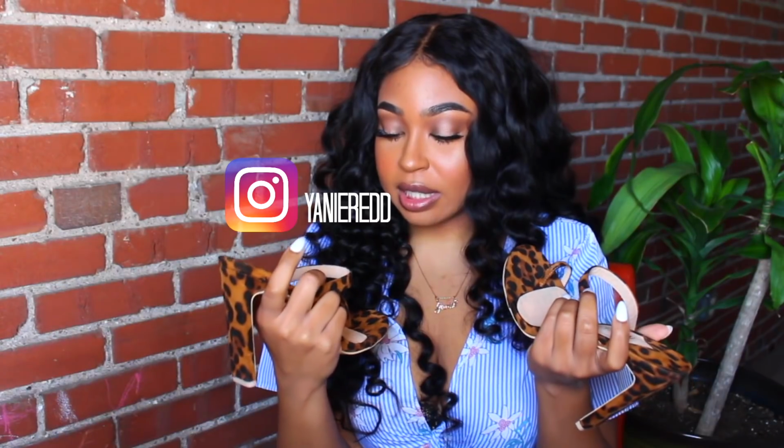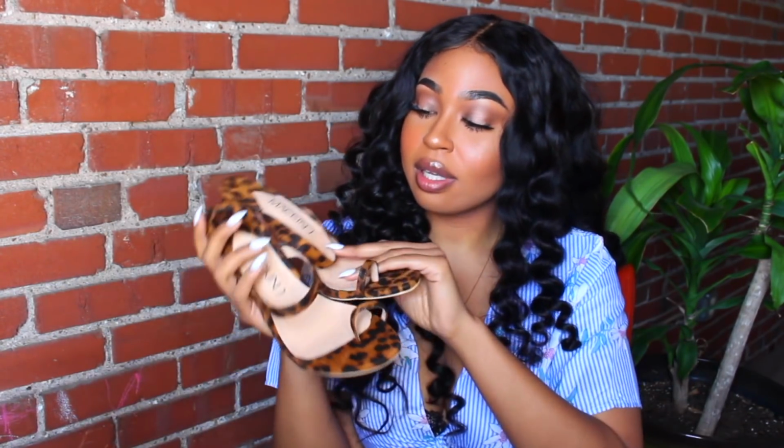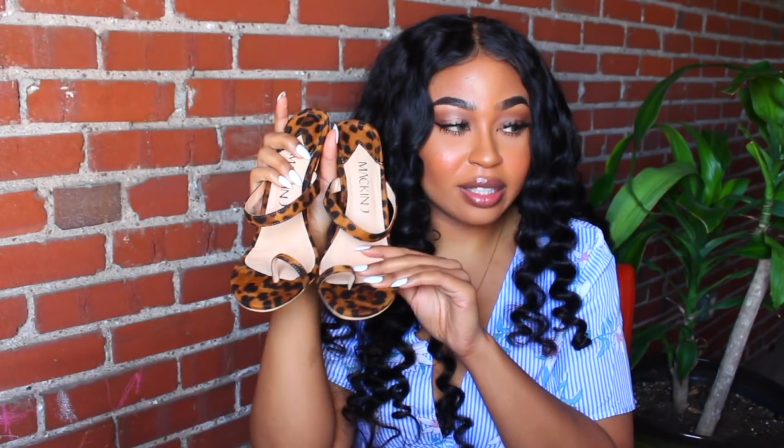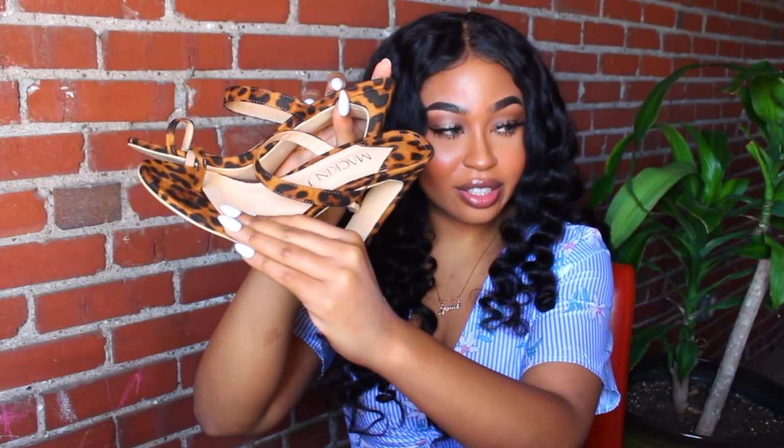and I feel like it's because I probably should have went down a size. But for my wide feet girls, that will always be an issue. You don't know what size to get because you just don't know how they're gonna fit. So these are cute. I think they're so cute.